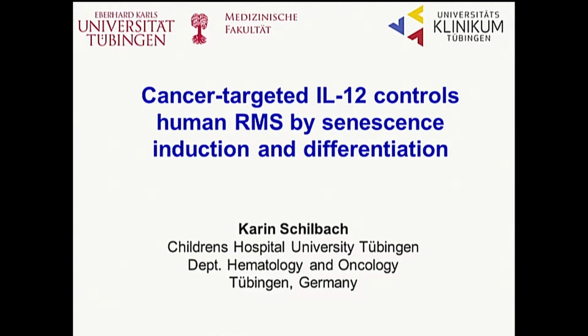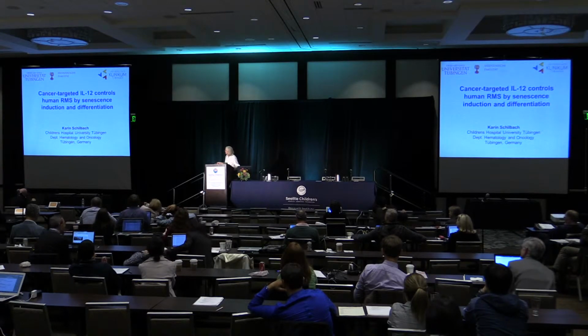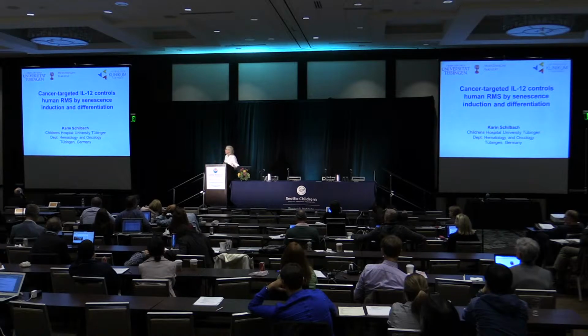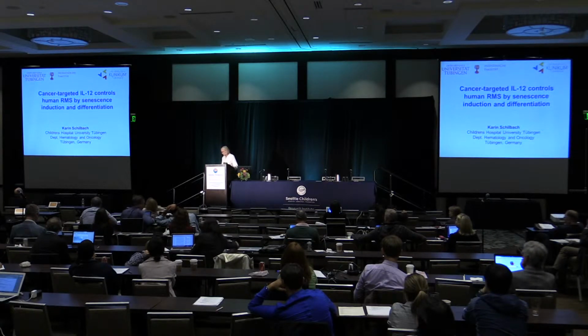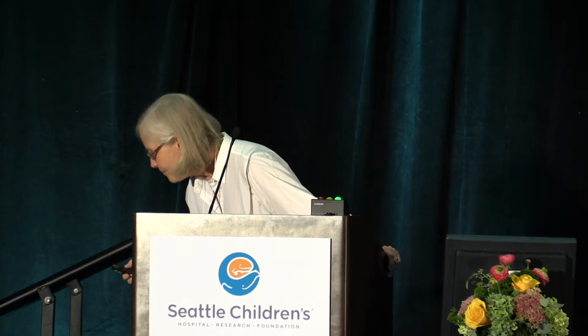I would like to introduce you to the immune cytokine IL-12 that, when targeting directly the tumor stroma, was able to induce a terminal growth arrest of a highly aggressive rhabdomyosarcoma and induce its differentiation.